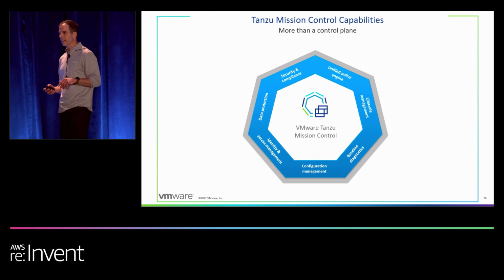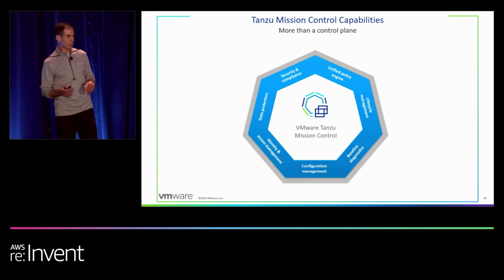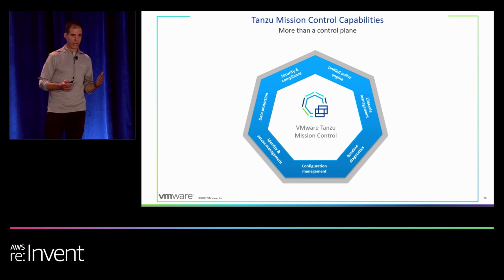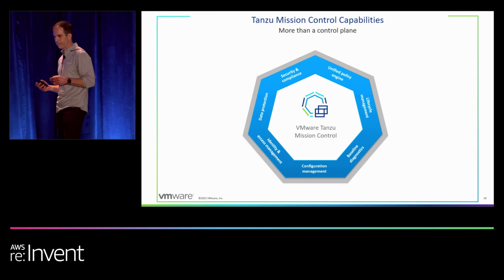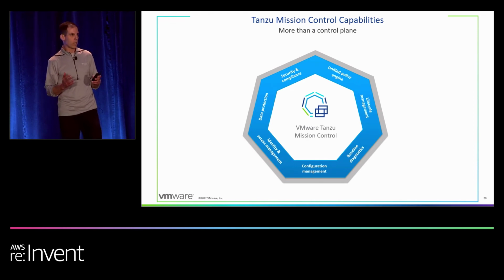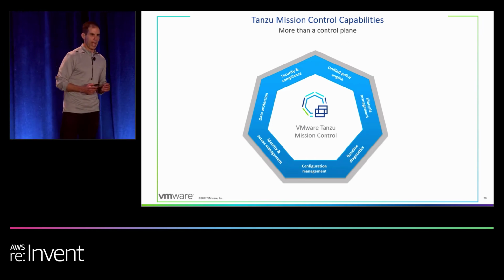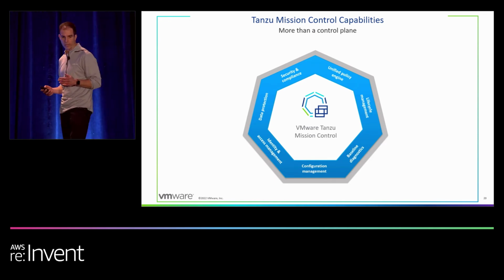For the unified policy engine, I talked about access and security. In addition to those, we provide policies for network, quota, and image registry. And those are the five that we hear most of our customers asking for. Additionally, to provide even more flexibility, we have an integration with the Gatekeeper project by Open Policy Agent, and you can create custom policies. It gives you a ton of flexibility there as well.